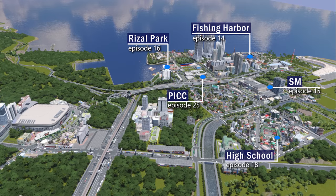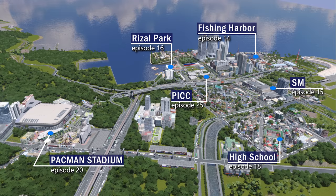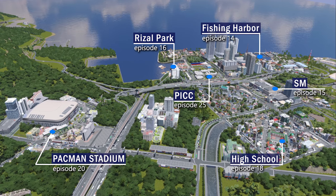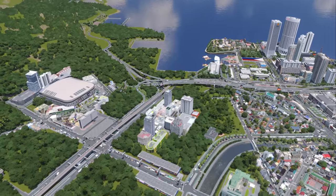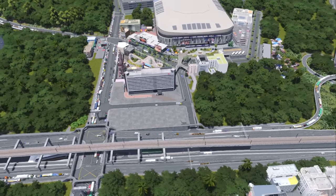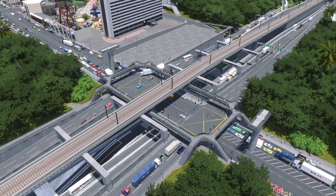In this episode, we are going to build a commercial and entertainment district surrounding the stadium. This place is going to be based on a real-life district in Metro Manila called Cubao. Cubao is located at the intersection of Aurora Boulevard and EDSA in Quezon City.